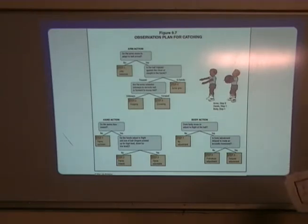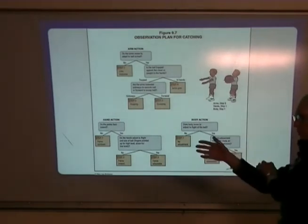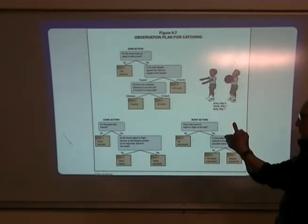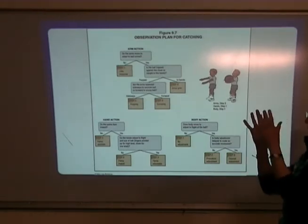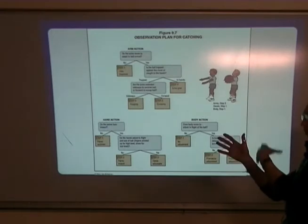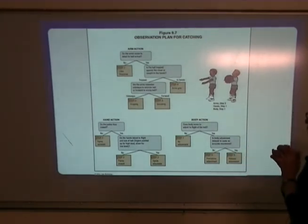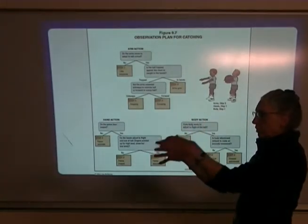So, arm action. Do the arms move to adapt to the ball arrival? Remember, we're looking for a question that has preferably a yes, no, but at least only two answers, right? It can be answer A or answer B, all right? So, once we get to our observation plan, then we want to be able to use this as a visual assessment tool, right? So it's got to be very simple. I see it or I don't see it. Right, same idea as the TGMD. Is it there, is it not there? Yes, no. Okay? So, do the arms move to adapt to the ball arrival? Yes, no. If it's no, there's not a lot going on, and so little response, this would be step one.